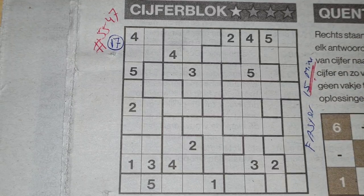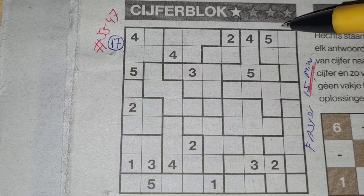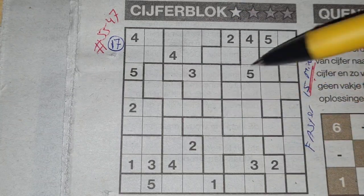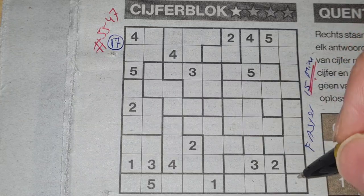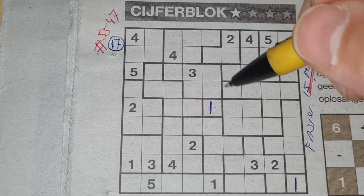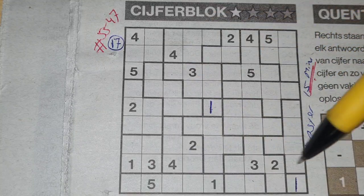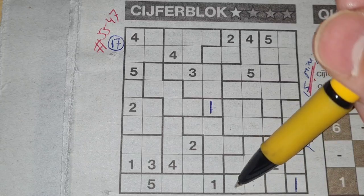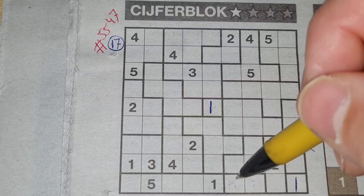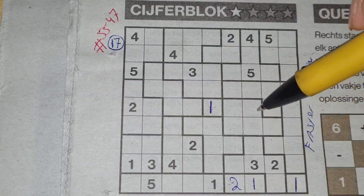So let's get started. And the first question to you is, can we see here the single box or the single boxes? I see here a single box, there a single box. Single box is always a one. Here a single box, there a single box. Always a one. Next question, do we have dual boxes in this puzzle? I see here a dual box. Contains the one and the two. Well, this box can't be a one because we have a one there. So one should be here and the two goes there. More dual boxes? No, only one dual box.